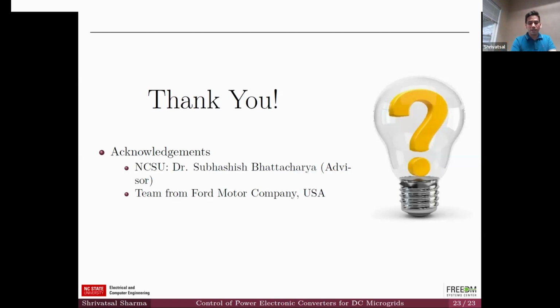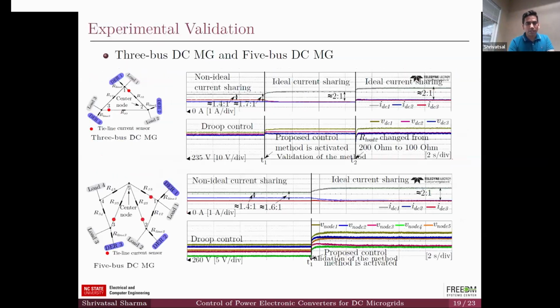So let me go back to a result and try to show that. In this particular case, I had 3 DERs in the top figure, a 3-bus system with a DER at each node, and these 3 DERs had different power ratings. I had designed the droop resistance such that the power ratings of these converters were in the ratio of 2:1. And that is what I'm trying to show: with the conventional droop control, we don't achieve the power sharing in the ratio of 2:1, which is the rating of the converters. But with the method, we can achieve an ideal current sharing in the ratio of 2:1. So the answer is yes. It was a general methodology where each converter could have a different power rating, and we try to achieve the current sharing in that rating.